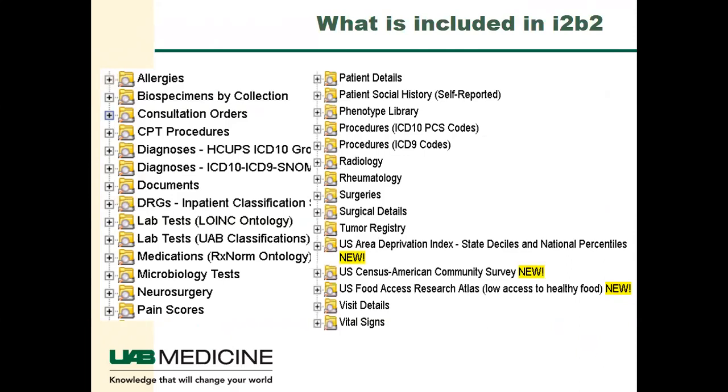The surgical procedures, imaging orders. So we don't have imaging results, so it doesn't have the content of that free-text-heavy radiology read note, but it does have the imaging order information. Social history information, so that has all the smoking, drug, household status, all that sort of stuff. And obviously patients and visits.